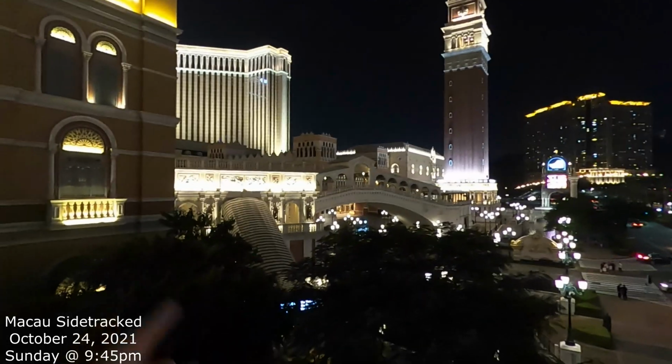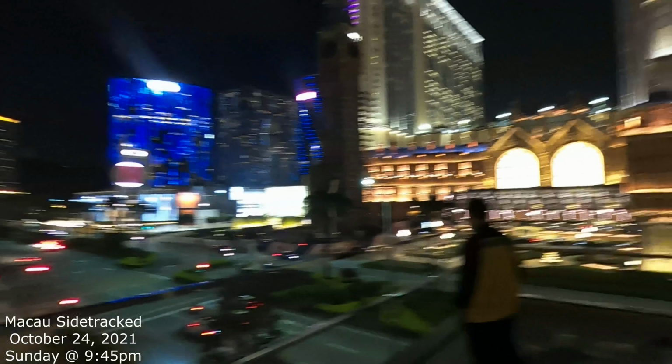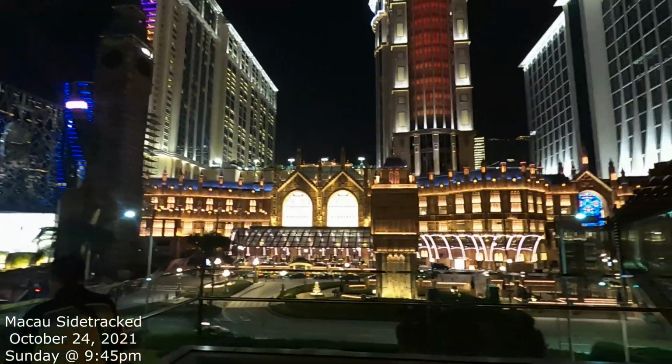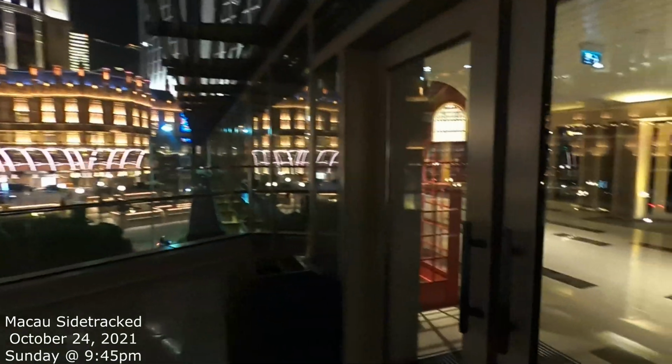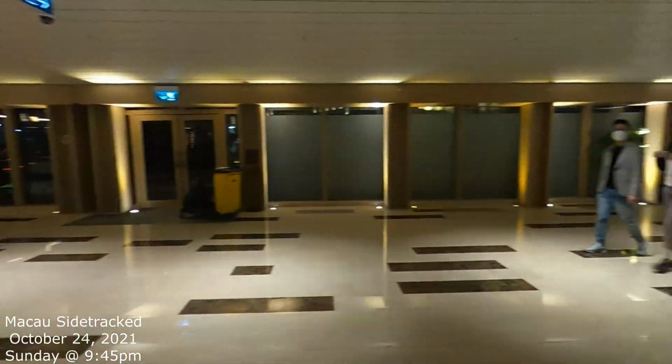Okay, so we're going to be going inside of here, and we're going to be going through this little space right here. So take one last look of the Cotai Strip, the beautiful Londoner Casino right there. That one is actually connected by this bridge. So Londoner and Venetian and Parisian all are connected by the underground part.